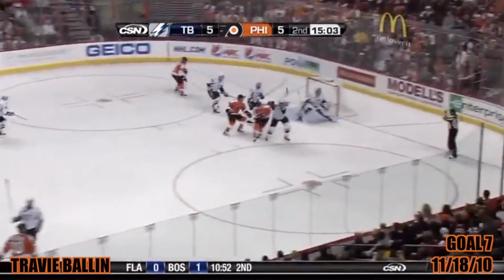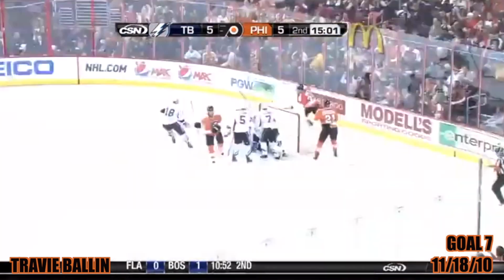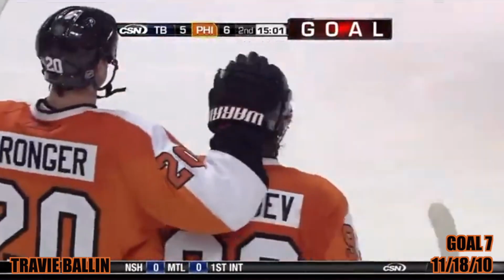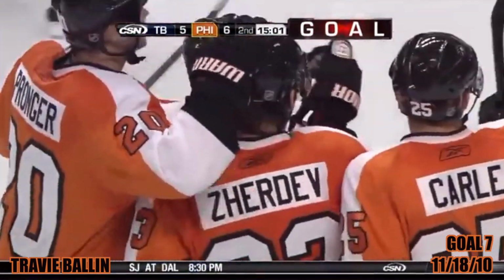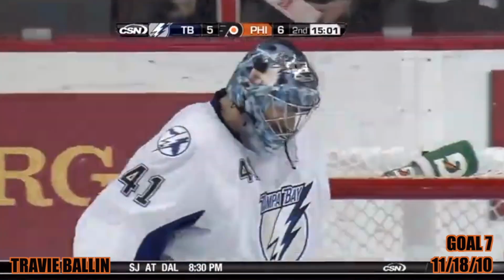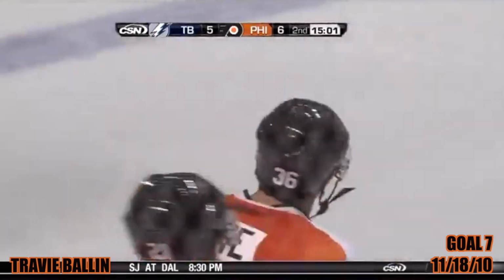Carl across, Pronger one-timer, blocked out high, bounces out in front, Powell tips it, and they score! Great pass in front, and Zherdev pumps it home for his second of the night. Another lead change at 6-5 Flyers, as Zherdev scores for a case of tasty cakes.